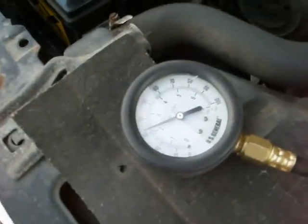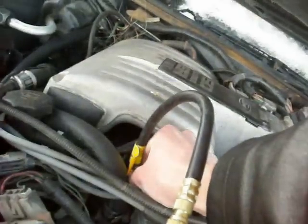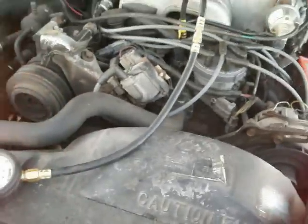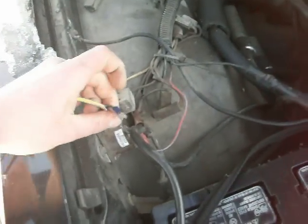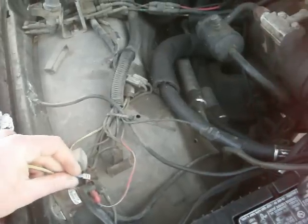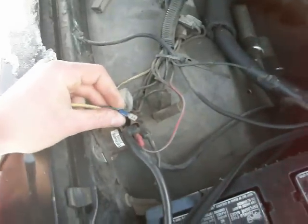Looks like we're getting roughly about 35 it started at. And yeah, of course there's a little bit of a leak. Yeah, that's about as tight as it's going to get, I think. But hey, you know what? Beggars can't be choosers. So I'm going to go ahead and see if I can't crank it over. Be very careful. Come on now. Don't really have the proper tools to be doing this, but yeah, beggars can't be choosers.